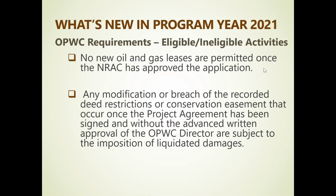This is kind of a continuation of previous year's ineligible activities, but there's no new oil and gas leases permitted once the NRAC has approved the application. And any modification or breach of the recorded deed restrictions or conservation easement that occur once the project agreement has been signed and without advanced written approval of the OPWC director are subject to the imposition of liquidated damages.